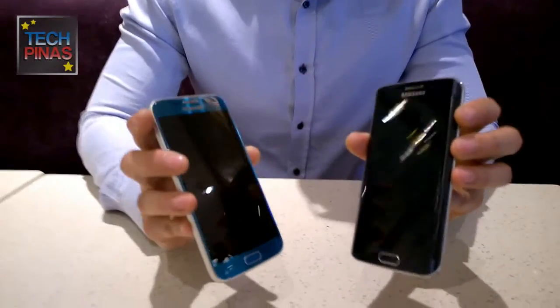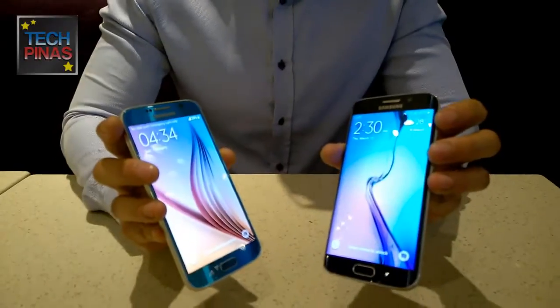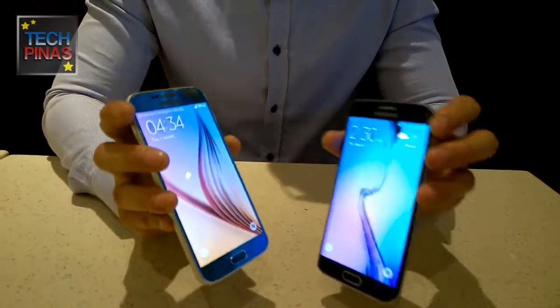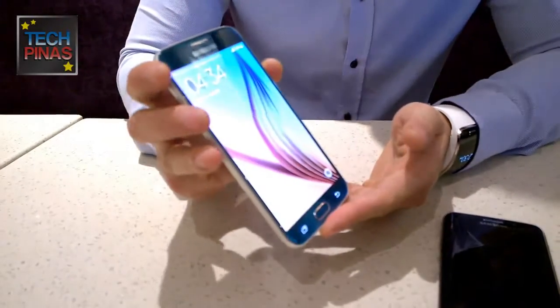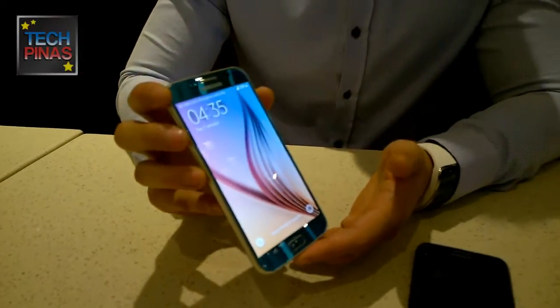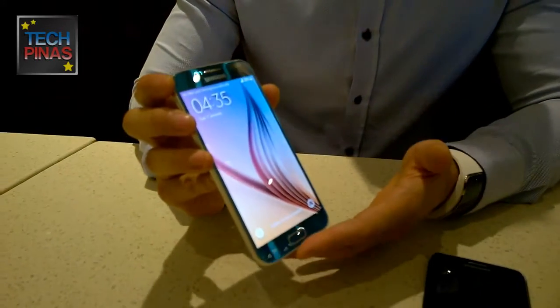Okay, so I understand, Ivan, that both phones share the same technical specifications, except for the display and the battery size na medyo konti lang. Very minor difference. So can you tell me more? Let's start with the S6. Can you give me the key specs, the key features of the S6 that consumers would want to learn more about?